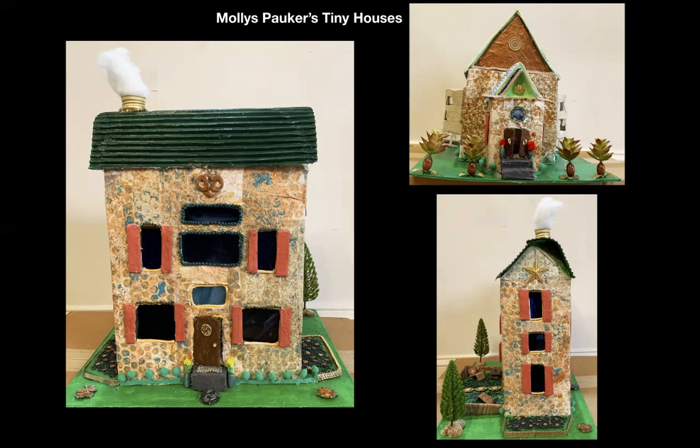There's some little pom-poms on the bottom, and that's just from a sewing store. It really seems to work to make it look like you've got some greenery around the bottom of something. Oh, and then I love the corrugated roof thing, taking it off the box. I think that's a lot of fun.